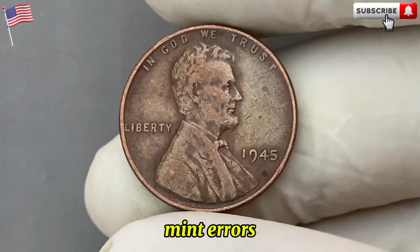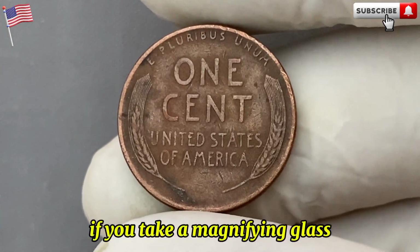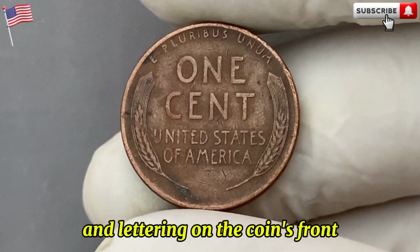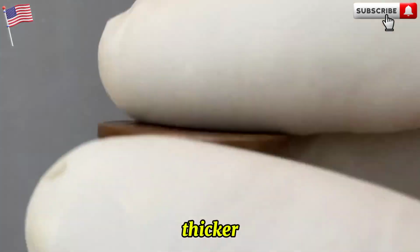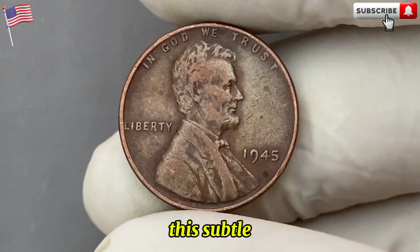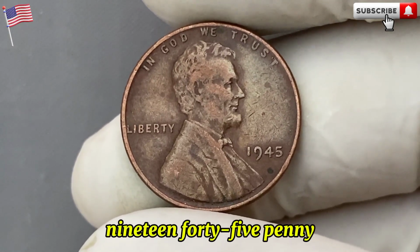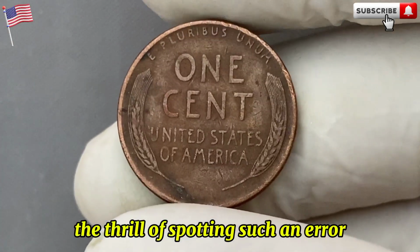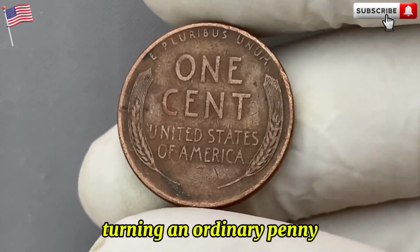Identifying these unique mint errors requires a keen eye and attention to detail. If you take a magnifying glass and closely examine the date and lettering on the coin's front, you might spot the telltale signs of doubling, letters and numbers appearing thicker or shadowed, almost as if they're layered. This subtle but unmistakable feature can instantly transform a common 1945 penny into a rare collector's treasure. The thrill of spotting such an error is a defining moment for many numismatists, turning an ordinary penny into an extraordinary prize.